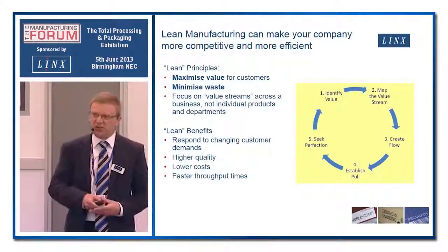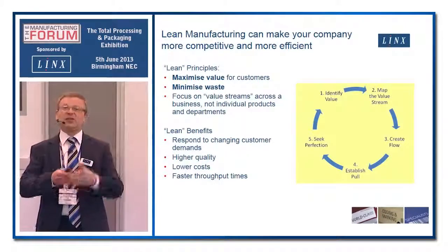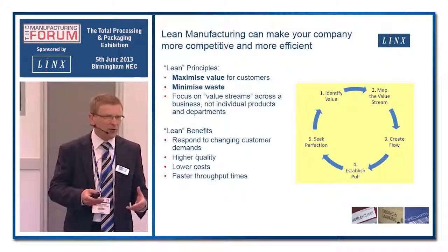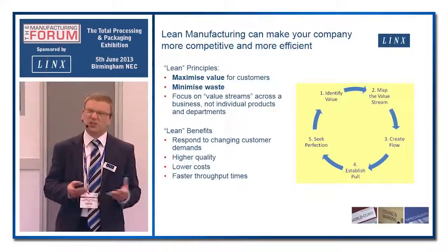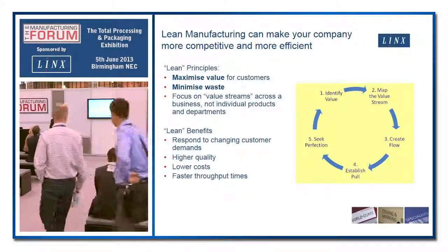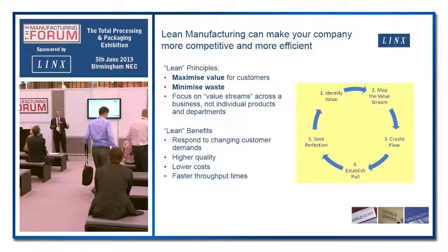And it's not just in a production process. So lean companies look at end-to-end processes throughout their company to see where the value is for their end customers and try and maximize that, but also, of course, then to take out any waste that doesn't really give any value to their customers. So it's not just a production subject, it's for the whole company.